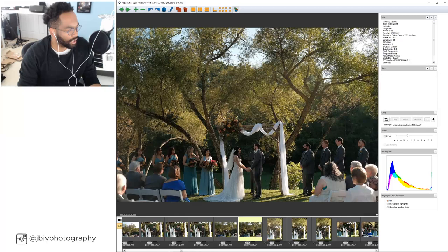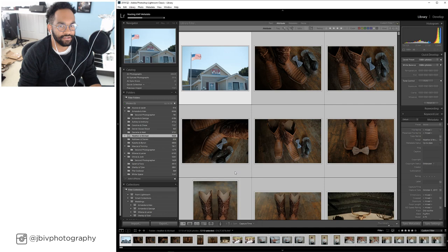Yeah, so Lightroom's still over here reading that XMP data. It was a lot of photos, but it's still going, it's still doing its thing.